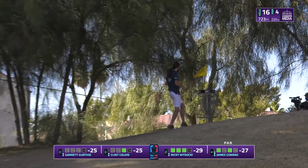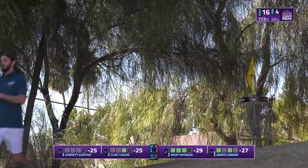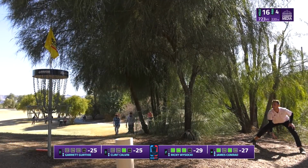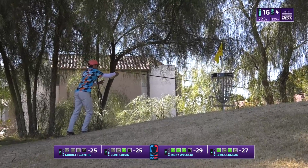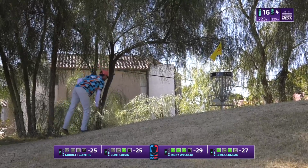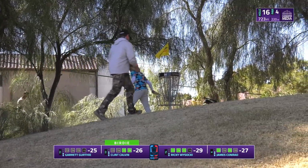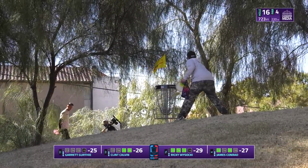And yet another one from the putting world champion, James Conrad. One of the best to do it at that distance. No, this slides out, right side. I mean, he had to stretch out, but it was only, yeah, 16 feet. That was a rough putt, for sure.